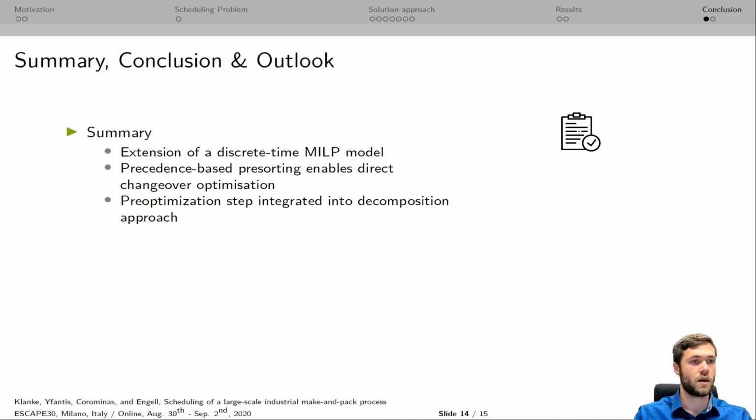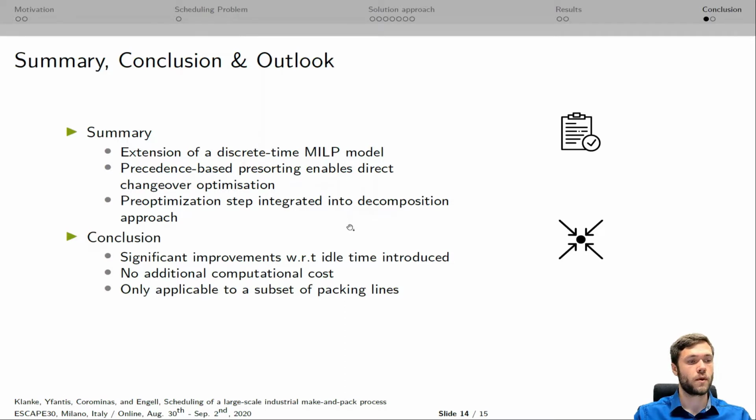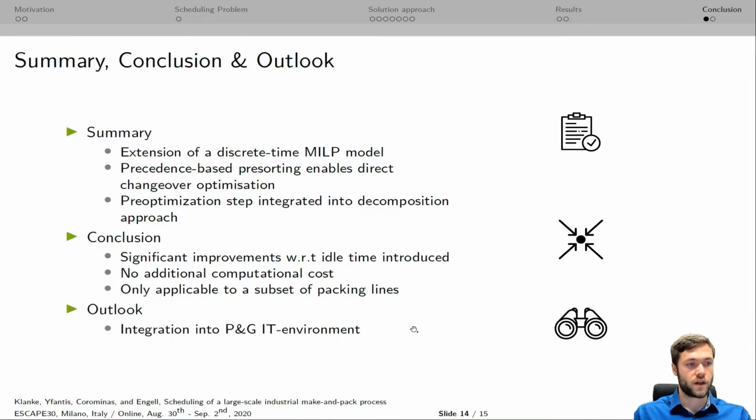I'd like to sum up my talk. We extended the existing discrete-time model and the decomposition approach with a precedence-based presorting, able to directly optimize changeovers. All of this was integrated into the existing decomposition approach. We conclude that significant reductions in idle time could be observed, not only for the problem instance which you've seen in the previous slide, but also for all other instances this approach has been tested on. We don't incur additional computational costs. Finally, this approach has been integrated into the Procter & Gamble IT and OT environment of that plant to automate the scheduling even more.